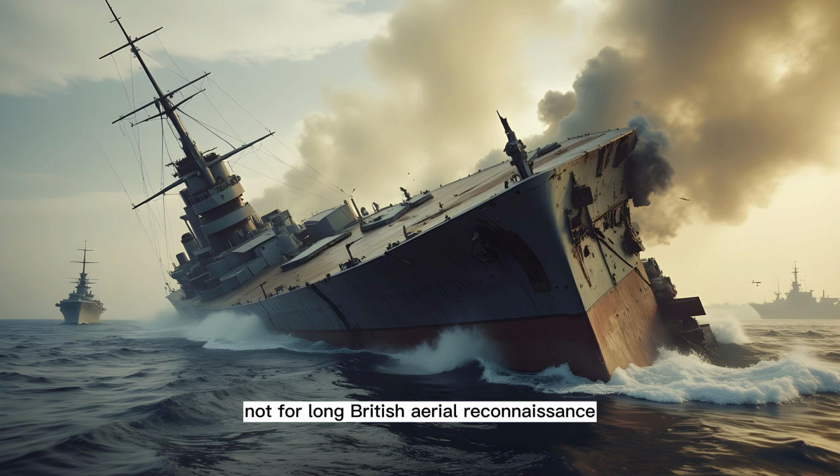Not for long. British aerial reconnaissance, alerted by radio intercepts and intelligence from Bletchley Park, soon detected unusual German naval movements. RAF Spitfires photographed the two warships docked in Bergen, Norway, on May 21st. Confirmation of Bismarck's position triggered alarm bells at the Admiralty. This was no ordinary sortie. This was the deployment of Hitler's floating hammer.